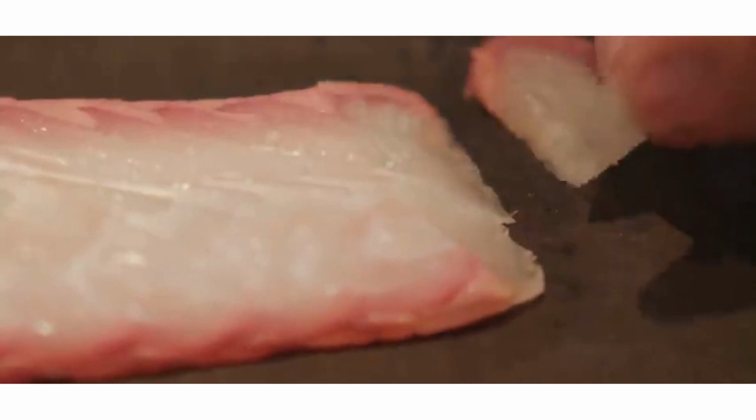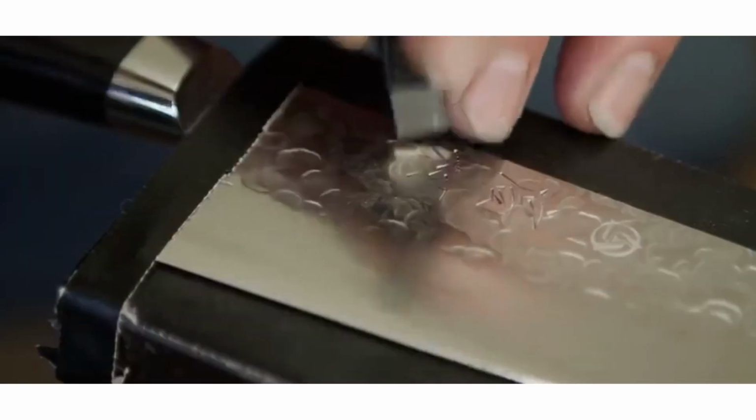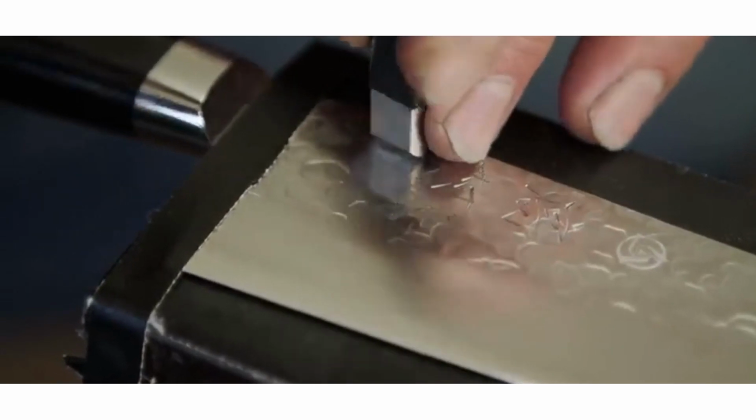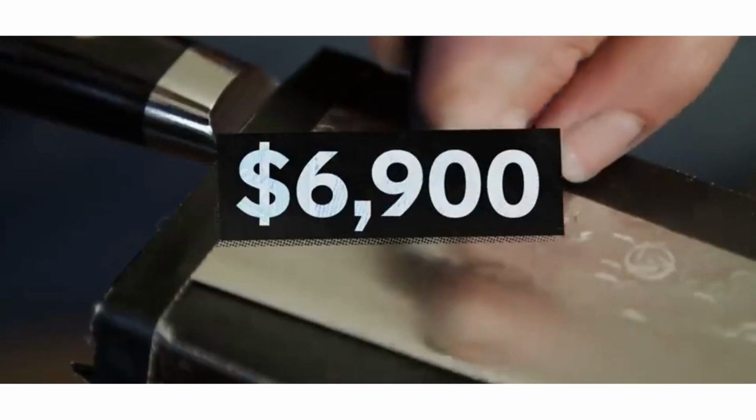Compared to popular European chef's knives, Japanese blades are lighter and sharper, allowing for more precise cuts. On the low end, most Takamura blades cost a couple $100, but custom-made pieces can sell for 15 times that. One of the most expensive knives produced by the shop sold for $6,900.